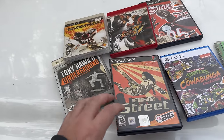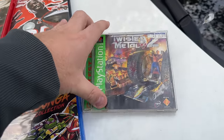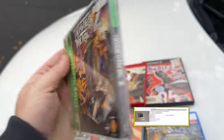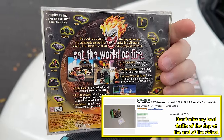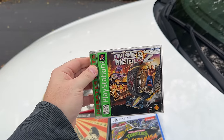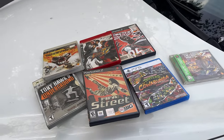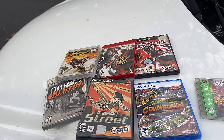So which one of these gets you most excited? Is it the Cowabunga collection? Is it Twisted Metal 2? God, that takes me back. This is such nostalgia for like middle school, high school for me. There's Axel with his big tires. Oh, blowing up the Eiffel Tower. Who can forget Twisted Metal 2? Not to bias your answer or anything, but I'm curious which of these you are most hyped for.